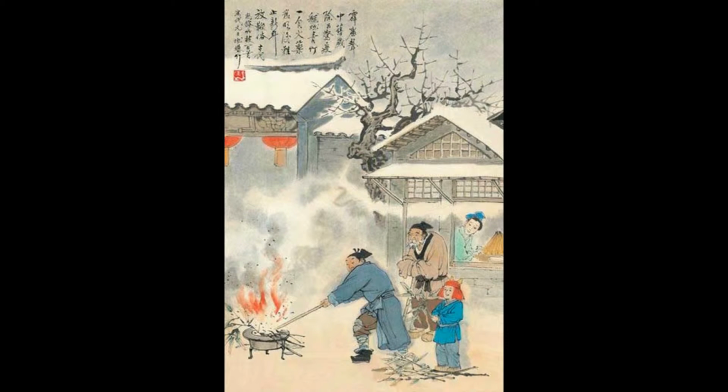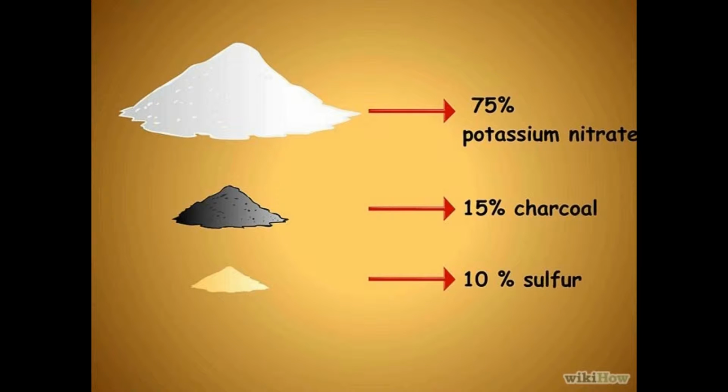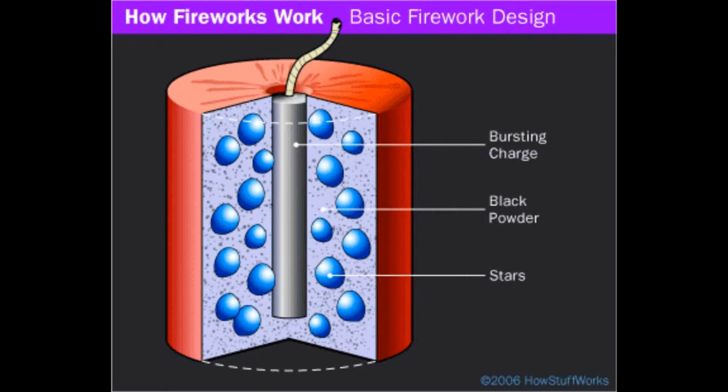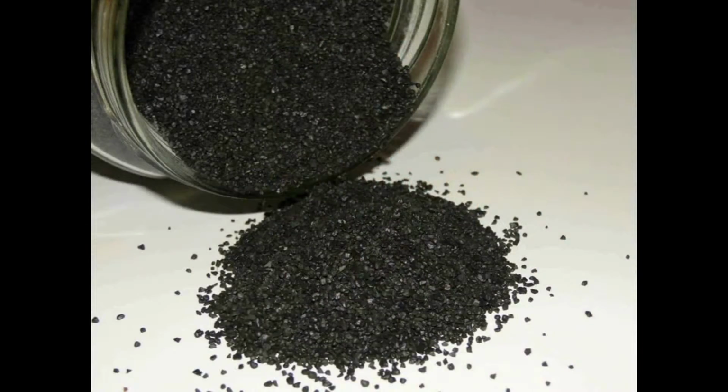Now the question is, why do fireworks go boom? To start off, we need a special powder, and that powder is black powder. Invented in 9th century China, this mixture of potassium nitrate, charcoal, and sulfur basically makes fireworks and other explosives go boom. Lighting the fuse of the firework ignites the powder, causing the potassium nitrate to give off oxygen, and other ingredients burn rapidly, producing hot gases which launch the projectile into the sky.